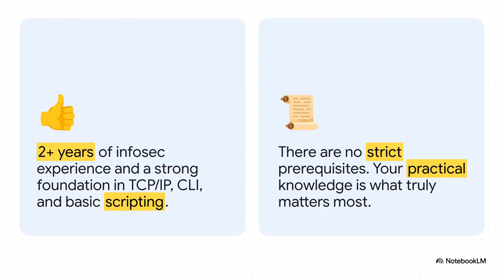This brings up a big question. What do you need to know before you even start? Well, officially, there are no strict requirements.